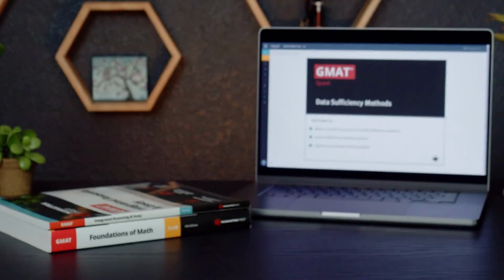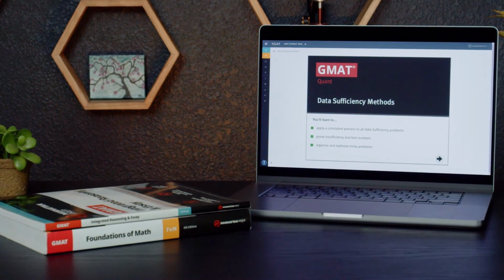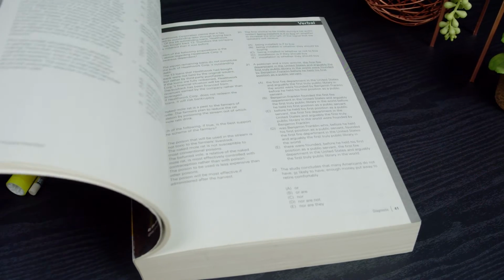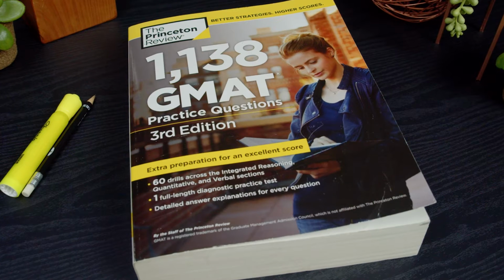Manhattan Prep and Princeton Review. It's been a couple years since we took a look at these two courses, and since then there have been some big changes with these programs. Not to mention the GMAT itself has changed quite a bit. So today we're going to take a fresh look at how these two compare, and I'll let you know which one I ultimately think is better.